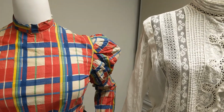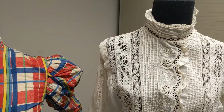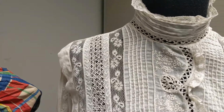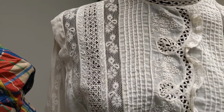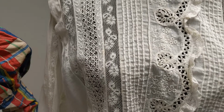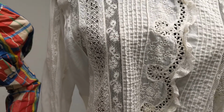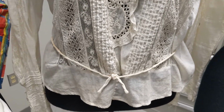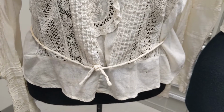Typically, the shirtwaist was a white cotton blouse decorated with insertion lace. The shirtwaist was frequently paired with a dark wool full-length skirt. The looser, more blousy style of the 1900s meant that shirtwaists needn't have a fitted waistband. The bottom of the shirtwaist could simply be gathered into the waistband of the skirt.